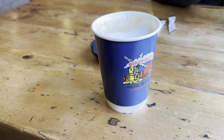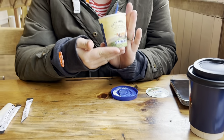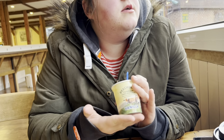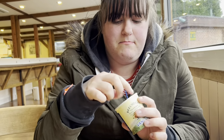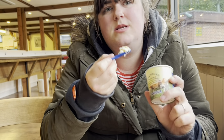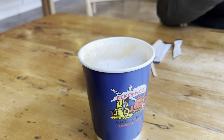So we've just come into the tea room at Bekonscot, where we've got a coffee and a tea. Hayley's got something very nostalgic to her. Every time we used to come, we'd bring a picnic, but we'd come and get ice cream. And it was always this one, never anything else. It was expensive, but that's good. But more importantly, these coffee cups.